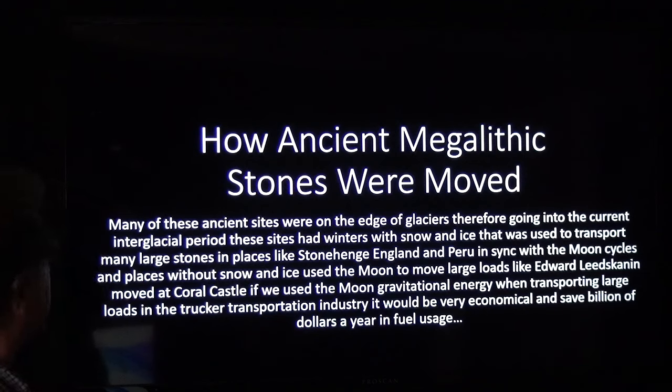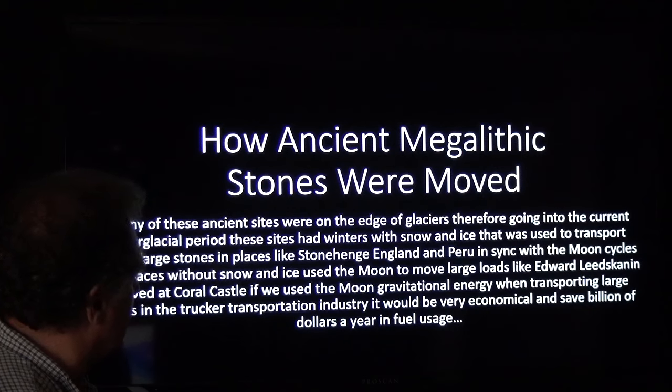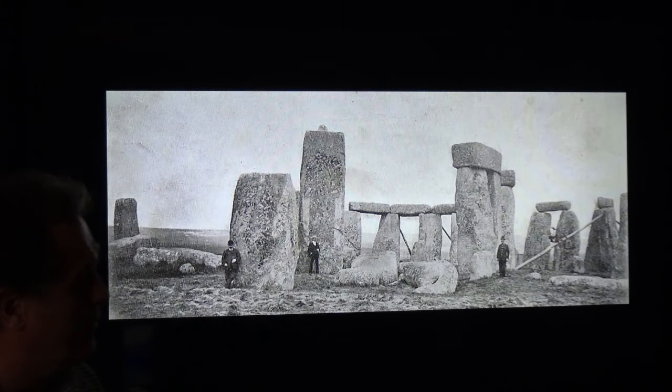And places without snow and ice used the moon to move large loads, like Edward Leedskalnin moved at Coral Castle. If we use the moon's gravitational energy when transporting large loads in the truck or transporting industry, it would be very economical, saving billions of dollars a year in fuel usage. Alright, we got a lot of screenshots we're going to go through.